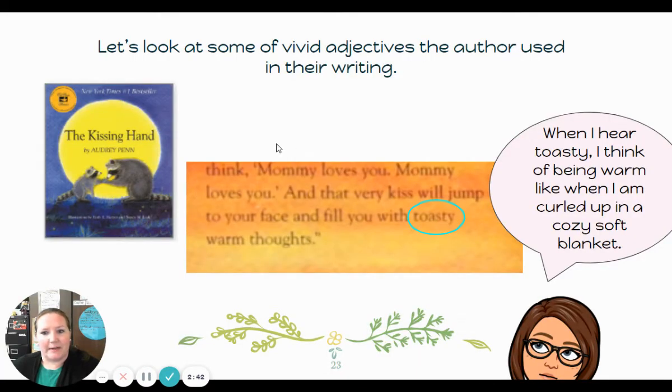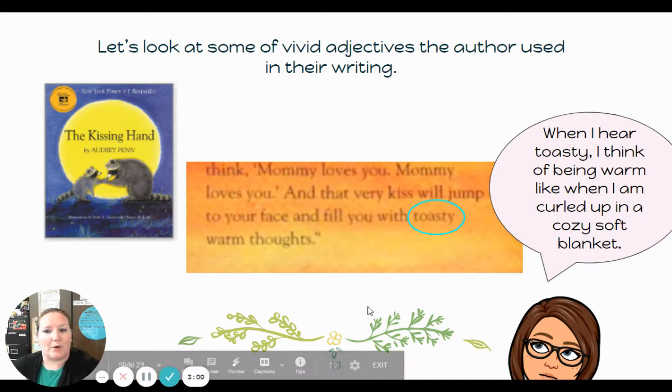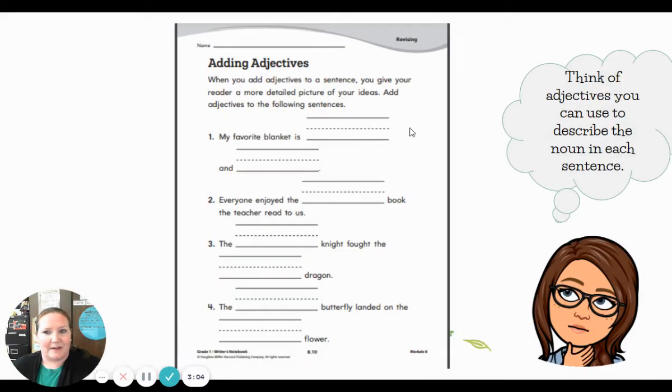One more example here. Toasty. And that very kiss will jump to your face and fill you with toasty, warm thoughts. Toasty describing the thoughts. When I hear toasty, I think of being warm, like when I am curled up in a cozy, soft blanket.